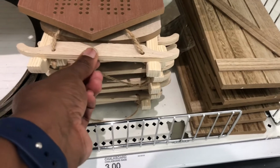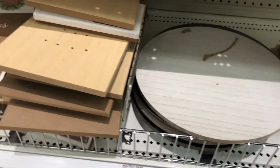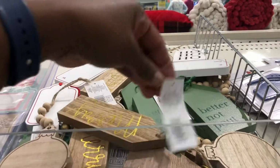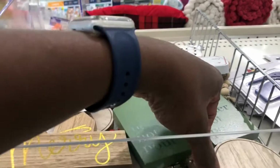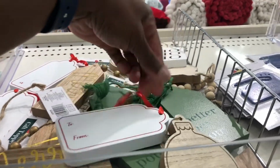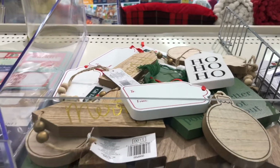They have some more skis or sleds. And this is cute, just a little hanging barn door. Over here we have some little gift tags, but you can always use these for Christmas ornaments. There's a wood Mary, a better not pout, a Christmas ornament, a gift tag, ho ho ho. These are all $1.